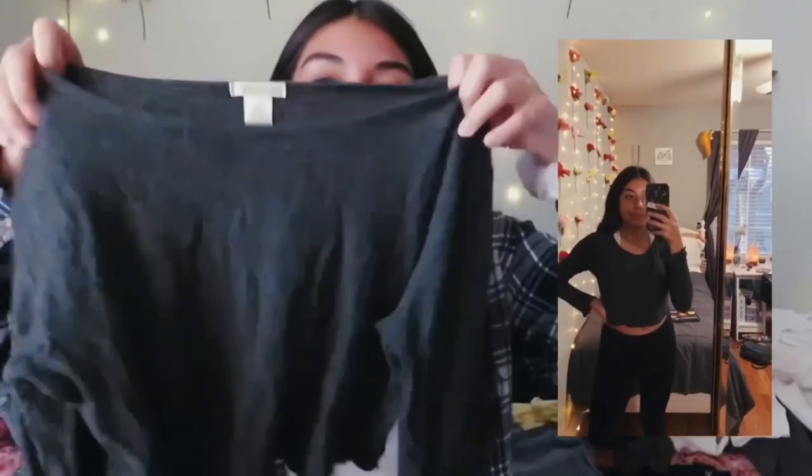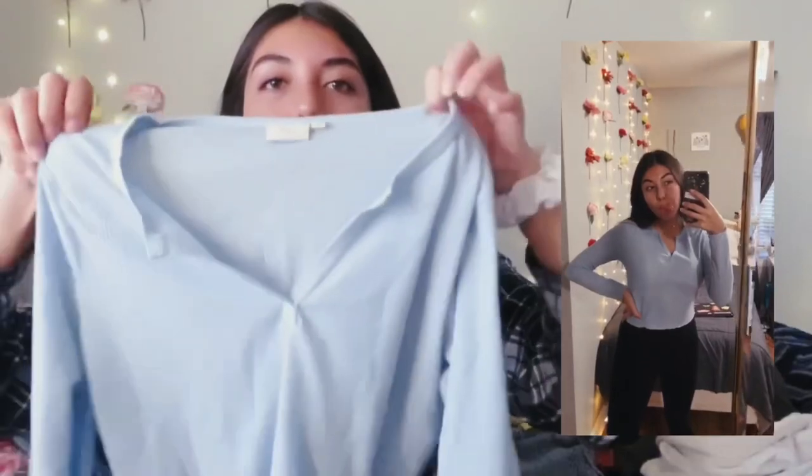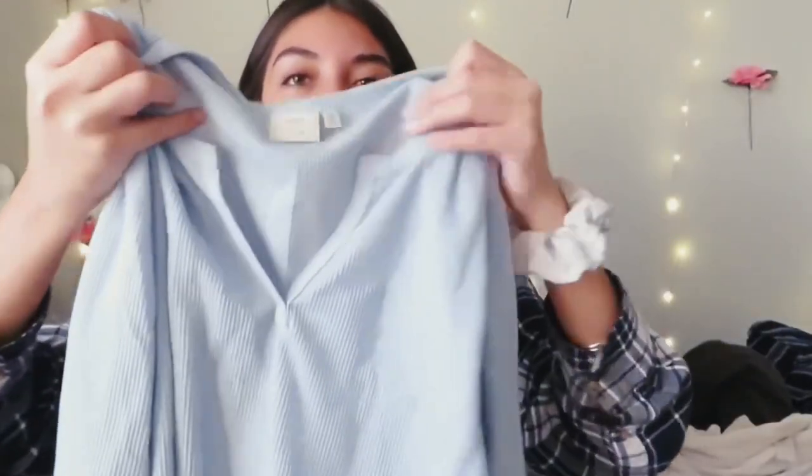Next one I have is this gray long sleeve here. This one's not as flattering. I usually just wear this for like layering and stuff, which is fine. It's just this gray color here. The next one I own is this baby blue color. Honestly, I love baby blue. But it's this baby blue little thermal. It has a cut in the middle, so it like opens up and it looks really cute.